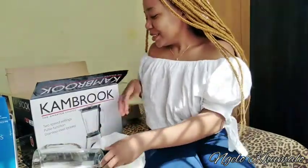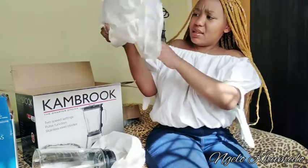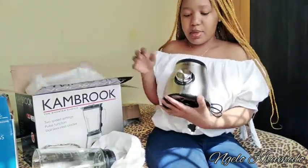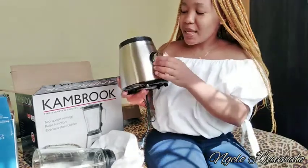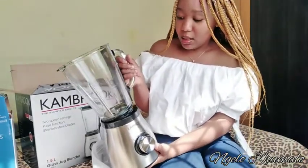Ooh, can you see that? Oh my god. Wow. Even the stand is a bit heavy. I cannot wait to try it out. No, guys, but it's heavy.